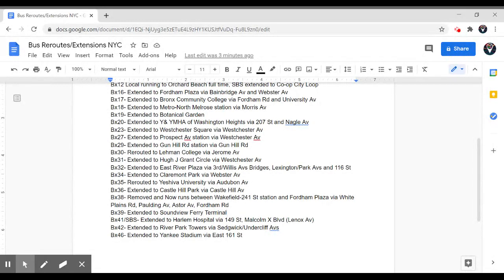So the only difference is that the part-time section for the BX13, the only difference for that line I forgot to mention in the beginning because I didn't think of that. I'm going to have that part-time section cut off completely, and I'm going to have the BX46 go there full-time instead. So I'm going to have it terminate at 161st and River / Jerome, so it'll have a new terminal with the BX13.